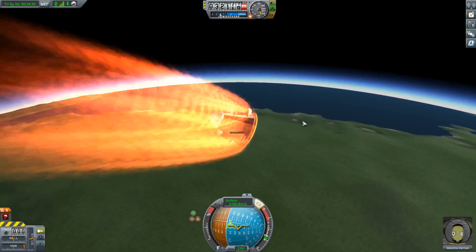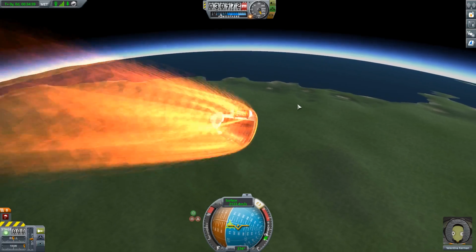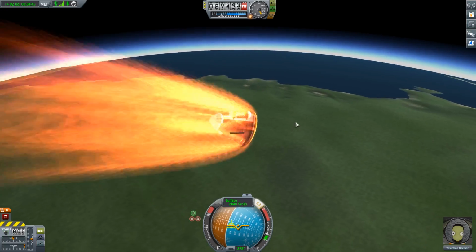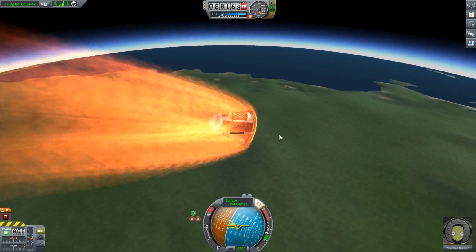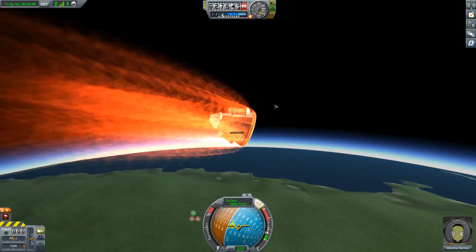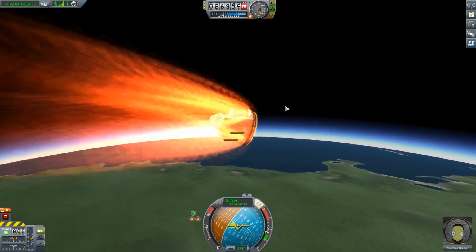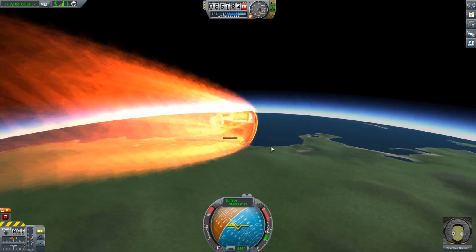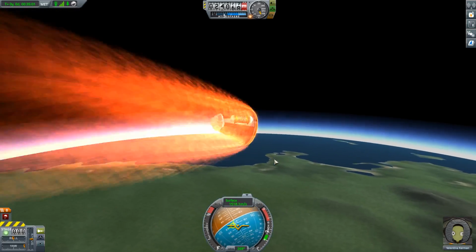Jesus, the Earth's atmosphere is too freaking tall, man. It lasts forever here. Oh, that's a problem. I can no longer adjust to the point that the heat shield takes care of it completely. There's probably a good argument to be made for not re-entering the Earth's atmosphere at 90 degrees, perpendicular to the surface of the planet.